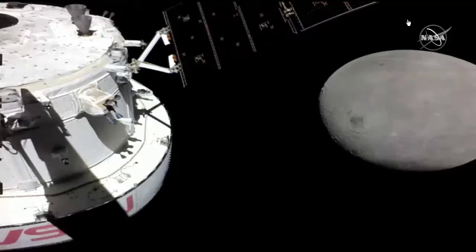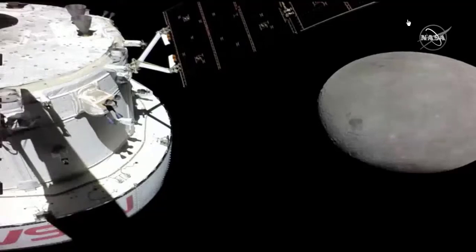At the time of closest approach, Orion will be 81 statute miles above the moon, traveling at 5,101 miles per hour. Again, we're tracking closest approach for 6:57 a.m. Central Time, 7:57 a.m. Eastern.